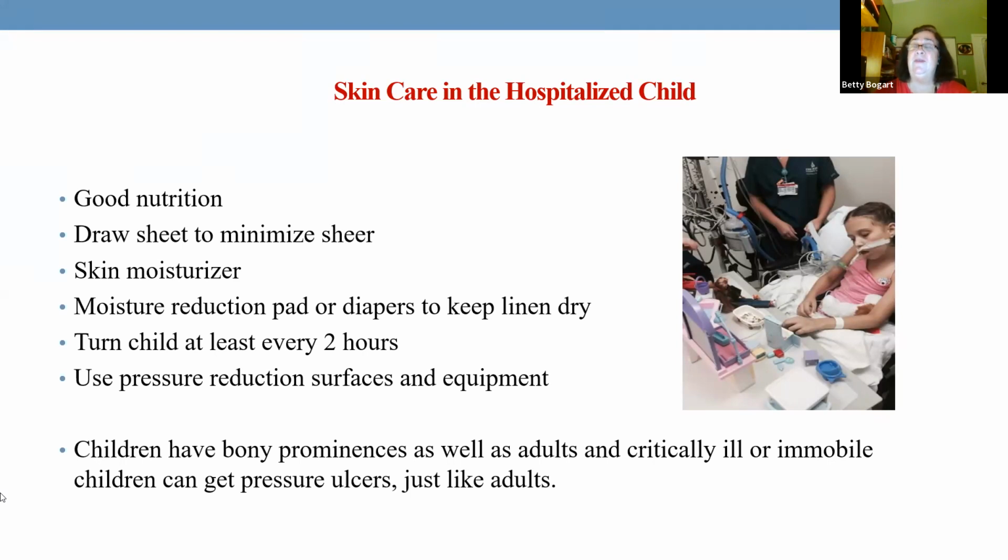Well, we're going to give them good nutrition. Nutrition, nutrition, nutrition. It helps their body heal itself. Instead of just taking this kid and dragging them up and down the bed, because some of them are small, we can use a draw sheet that will keep that shear from happening. Using lotion, for a child who's not in a diaper, or maybe a child who is bleeding in an area, we're going to use a moisture reducing pad underneath and maybe a diaper too, and we could keep changing it to keep them dry.